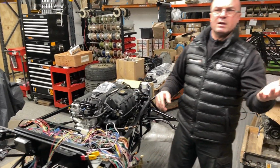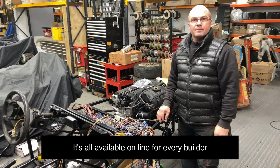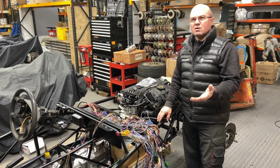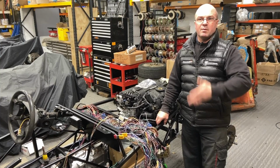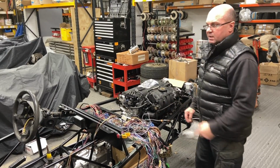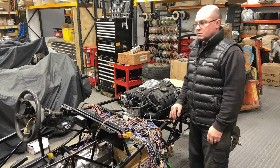And the manual is available to download, isn't it, online? It is. It's all available online for every builder. They'll get the links with a welcome email. We do charge for it initially for anybody that's wanting it. I think it's about £50, but if you buy a kit, we refund that anyway. We take that off your purchase price. So it is free, it's just on our website. Just jump on there, it'll be available straight out.